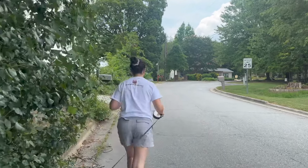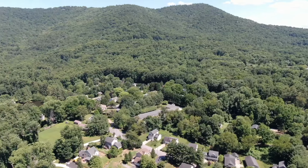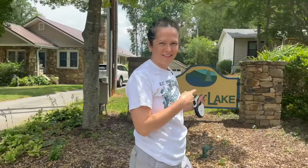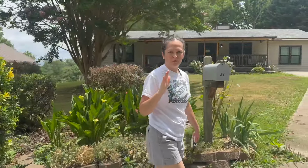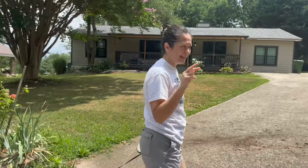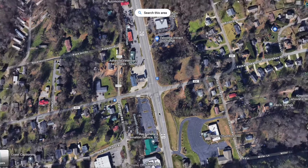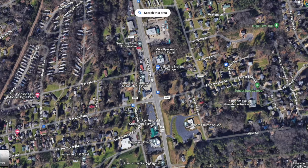Straight ahead. Forest Lake neighborhood, located at the intersection of Sweden Creek Road and Rock Hill Road here in South Asheville. And the reason I say this is because once you pass that red light where Sweden Creek turns from 4-lane into 2-lane road, it's game over. Traffic gets bad. You're gonna have to deal with typical South Asheville traffic. And if you watched any of my previous videos, if you know anything about Asheville, you would know that South Asheville traffic is the worst, according to the locals.